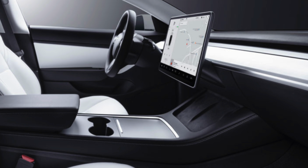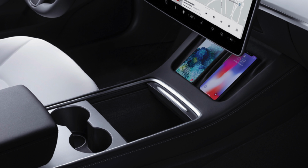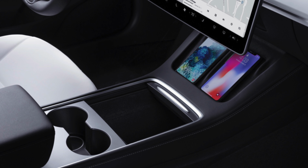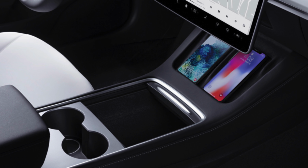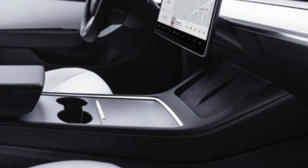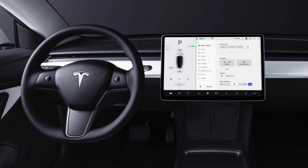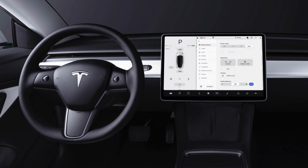It has that updated console that has no shiny gloss piano black, finally. It has the wireless charger without the doors that are covering it, and instead of the doors flipping up, it actually slides to get to that area in the center console for storage. In my opinion, I like this center console a lot more. I would miss the door that could cover my phone when I'm driving, but other than that, it looks a lot better in my opinion, especially when you see it in context on Tesla's website.